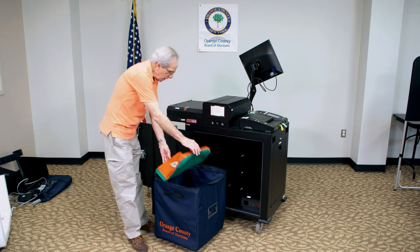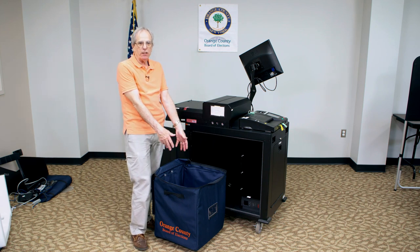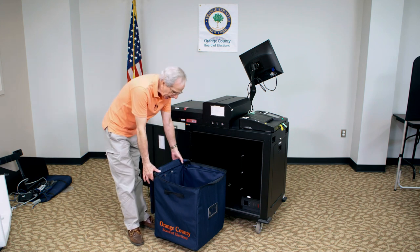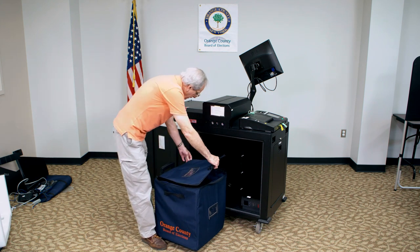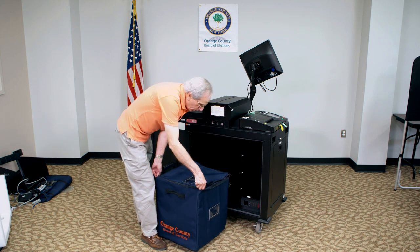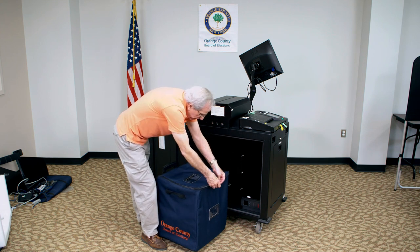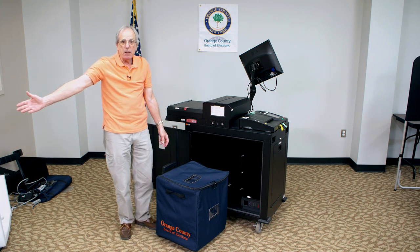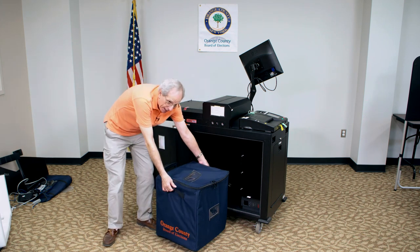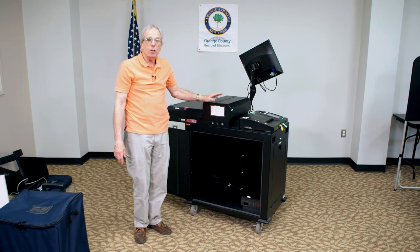These sealed bags are going to be placed in the blue ballot bag. You're going to make sure that all the poll books are in there, all of the unused ballots, the stubs, and any other appropriate items that need to be in this bag. You can then zipper up this bag, close it, and seal it with one of your white seals, the long white seals that should be in your supply bag. You then set this bag aside, and we can then proceed to close this door.